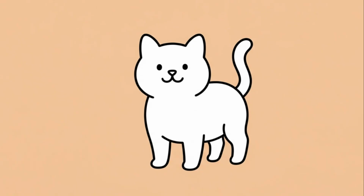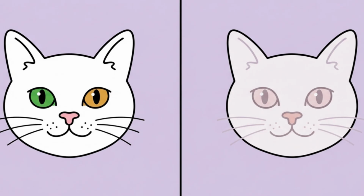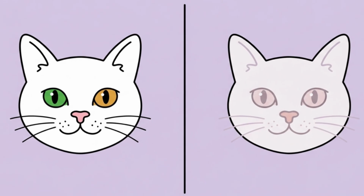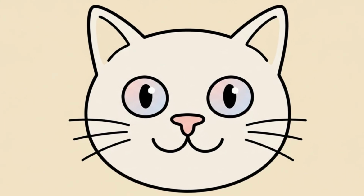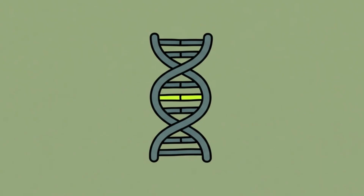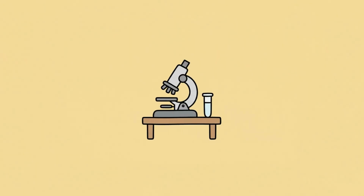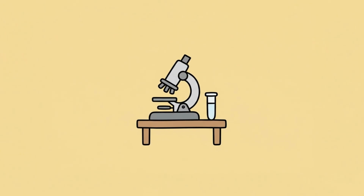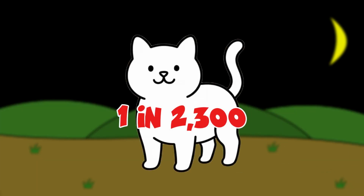Last piece. Not just a white cat, a lot of white cats keep colored eyes. Some even keep heterochromia. True albinism is different. No pigment at all, pale pinkish blue eyes, and it's caused by a very specific mutation in the TYR gene. A genetics lab at UC Davis actually tested this. Out of over 9,200 cats screened, only 4 carried the true albino mutation. That's about 1 in 2,300.